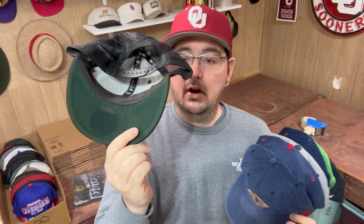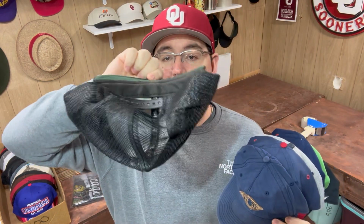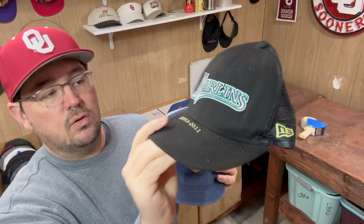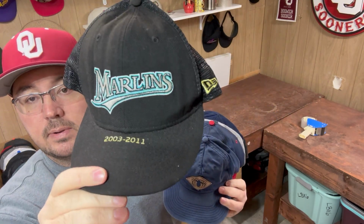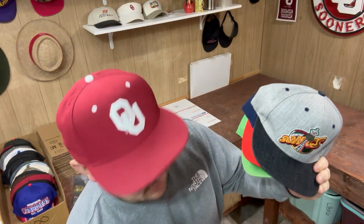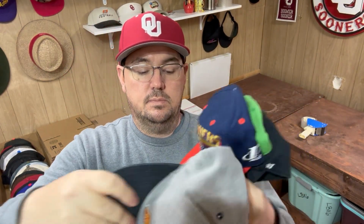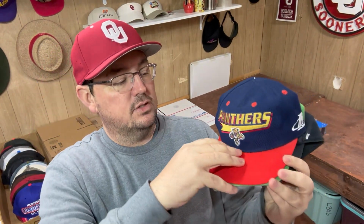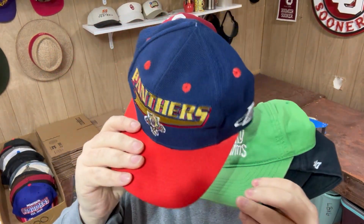It was just a little dirty. That's why it was in the lot. Probably needs a little bit more love than I have time to give to it. But a really cool Marlins hat, kind of a tail sweep Marlins. Then you got a Spider-Man hat, and then a vintage Pepsi hat, and then a really cool Seattle Supersonics hat. This one was nice. It was by Mitchell and Ness. And then a really cool Florida Panthers, kind of a tail sweep action on this one too.